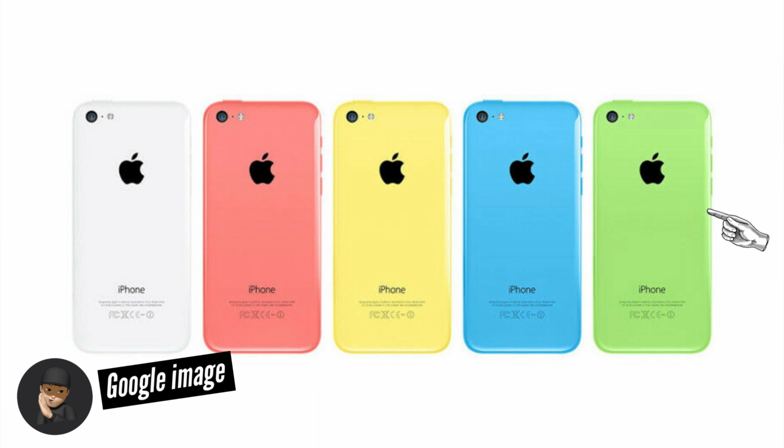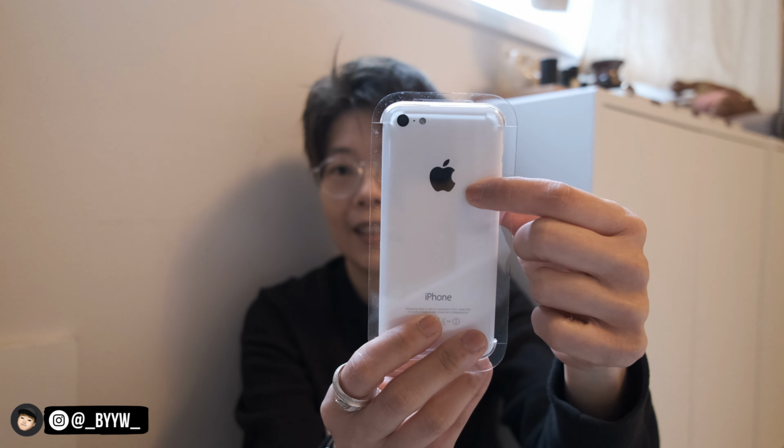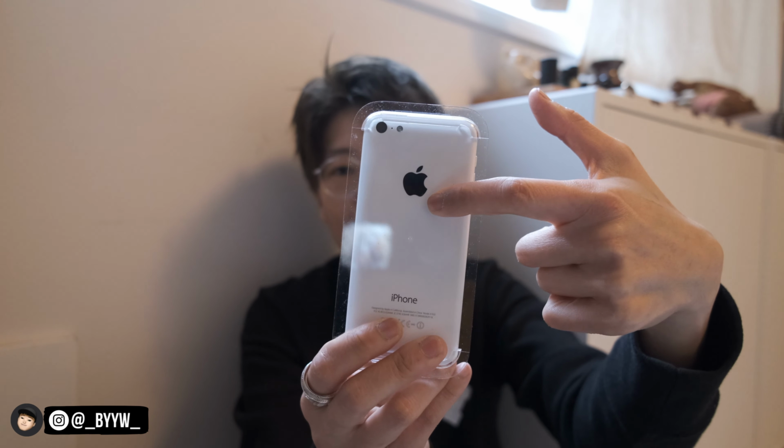Yeah, so there are many colors. I think there's the apple green, and then a blue one, yellow, red. Yeah, very interesting. But of course, I went with either white or black. I went with the white because I like the black logo on the white phone. So yeah, quite like this one as well.